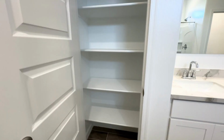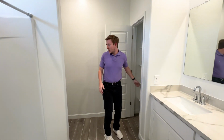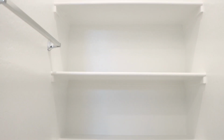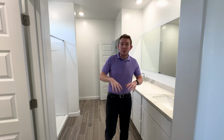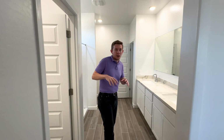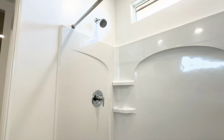And back over here, even more storage. With even more storage on this side, you've got a linen closet, and then you've got an exposed linen shelf. So there is plenty of storage in this bathroom. Only thing I will say with the bathrooms here is most of these, to my knowledge, do not come with tubs in the master. They have tubs in the shower combo in the guest bathrooms, but not in the master. Nonetheless, let's head outside.